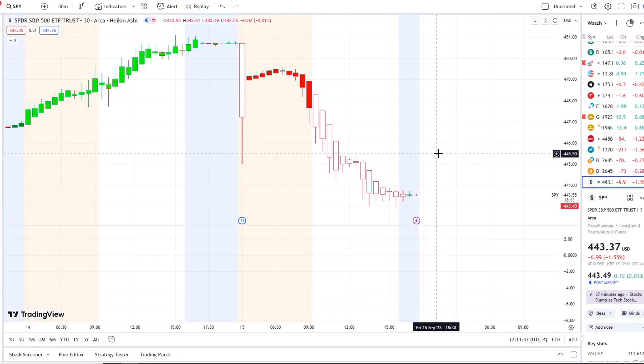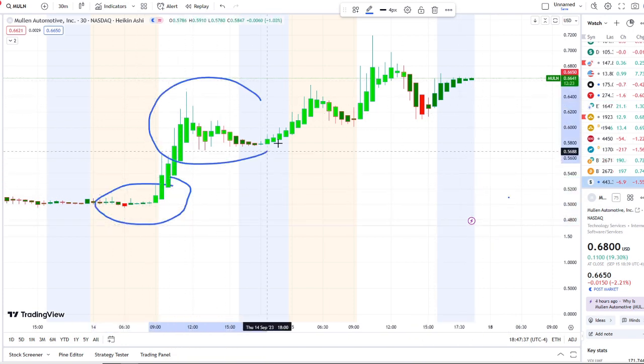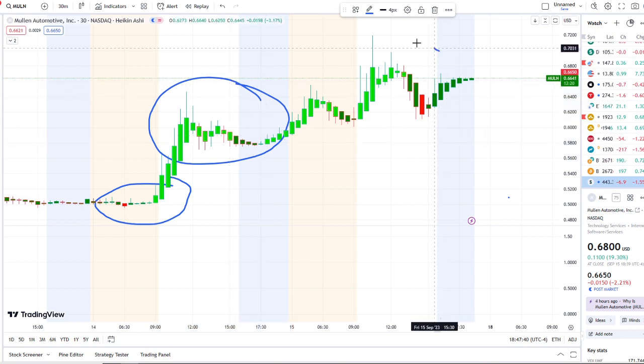Let's jump into these charts. So here we are with MULLEN stock, Mullen Automotive Inc., doing a full transition from red bars to bright green bars yesterday and into today's open.